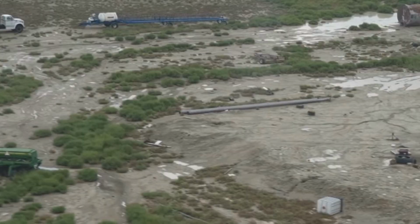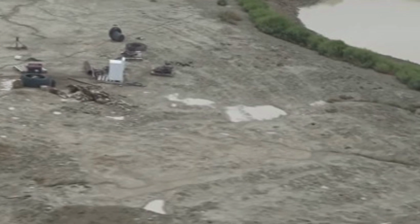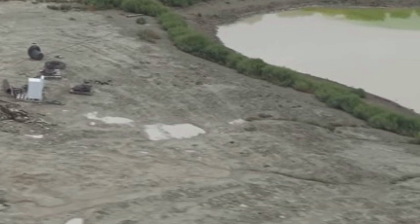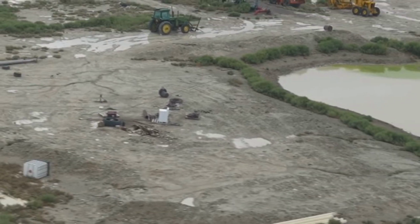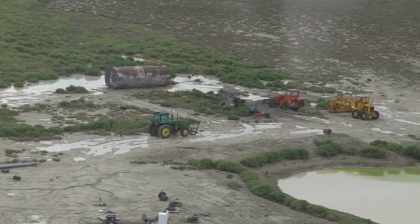But yeah, in terms of the main part here, this is round about where the trailer should be, but it's not there now. In terms of the track marks, it looks like there is some, but what probably happened is they moved things around to maybe take the trailer out, I guess.